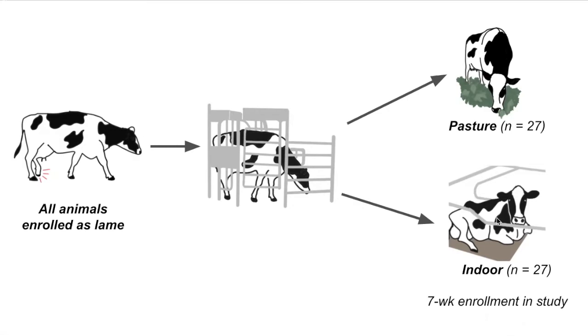Each cow was in this trial for a total of 7 weeks, and the main outcomes we were looking at were, for the pasture cows, how much time they went outside, as well as the effects of these two different treatments on lying behavior and on lameness recovery. I'll provide more details on lameness recovery in the next few slides.